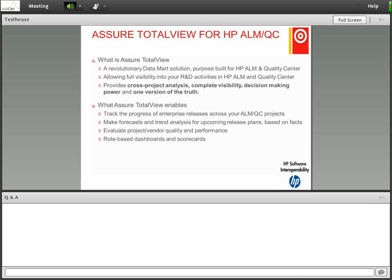You can evaluate project and vendor quality and performance. So you can really see on a detailed level how well your vendors are performing, what is the average closing time of a defect, how many defects are leaking to future releases, and so on and so on. You can use this to compare vendors, to compare different projects, and just get a better overall view on what are the problematic areas in your organization that you need to focus on.